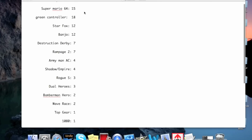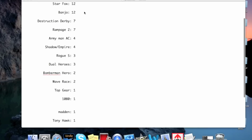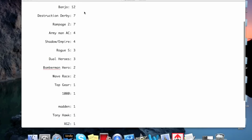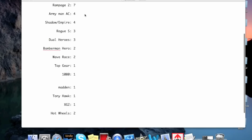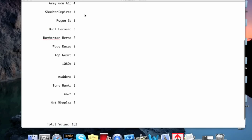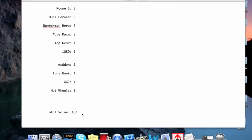The system, $67. Mario 64, $15. The controller, $18. Star Fox, $12. Banjo-Kazooie, $12. Destruction Derby, $7. Rampage 2, $7. Army Men Air Combat, $4. Star Wars Shadows of the Empire, $4. Rogue Squadron, $3. Dual Heroes, $3. Bomberman Hero, $2. Wave Race, $2. Top Gear, $1. 1080, $1. Madden, $1. Tony Hawk 1, XG2, and Hot Wheels, $2 each, for a total value of $163, and I spent $125.